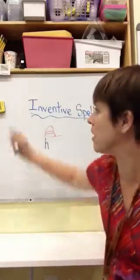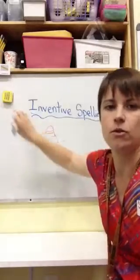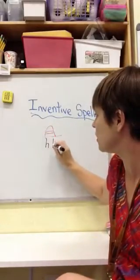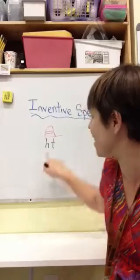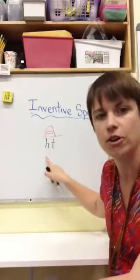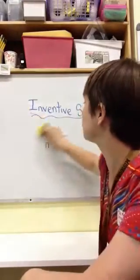The next sound developmentally that usually comes along is the final sound. So if they're doing hat, they would hear it, and they're going to spell it just like that, H-T. That shows me when they're coming in, and you too, they're not hearing that medial sound, or they're not hearing that vowel, which is the hardest sound to hear. Hat. And even in really long words.